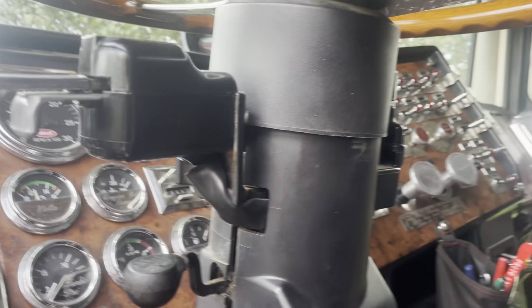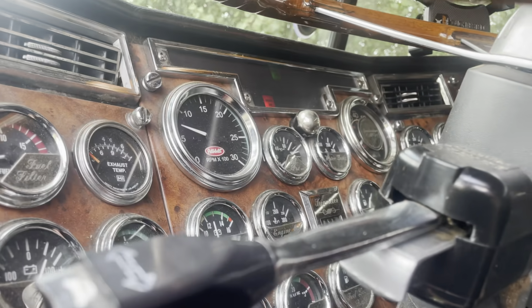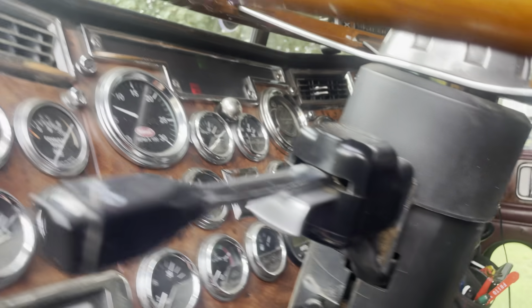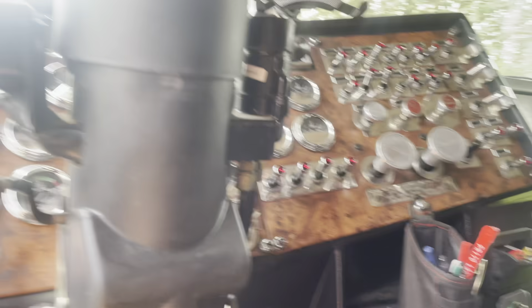Oh, without fail, every time. How much air is in? Oh, it's low on air. That's weird. Usually this thing will sit for 2 weeks without losing any air.